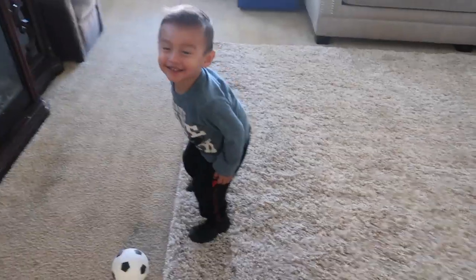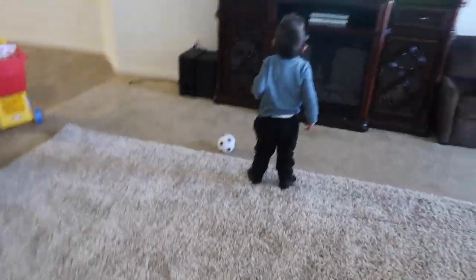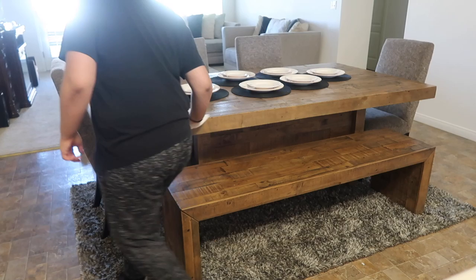And that's basically it. He does have his juice here. Let me pick that up. Are you all done with your juice? And he's just playing with the ball and his little shopping cart. And he keeps going in and out of his room, which is over here, just moving the toys back and forth, basically. Where are you going now?